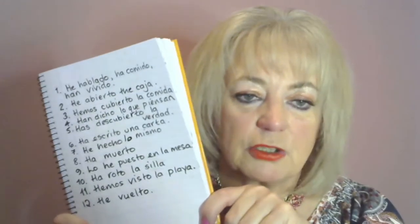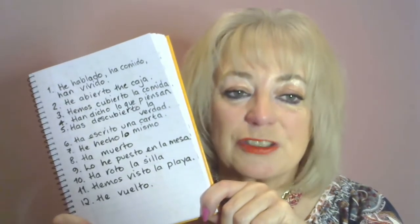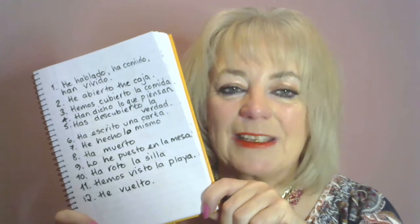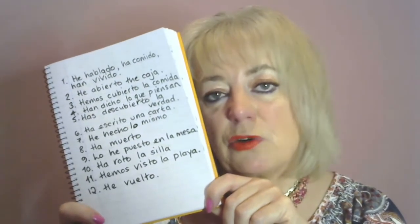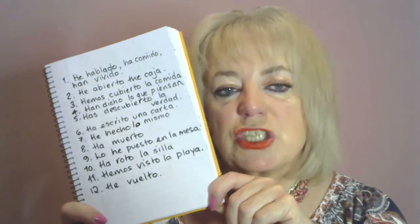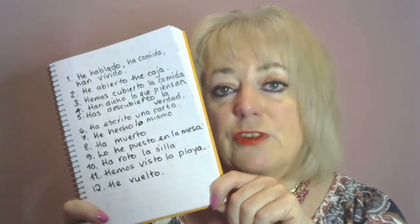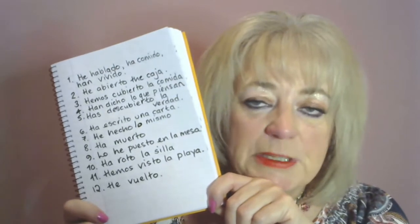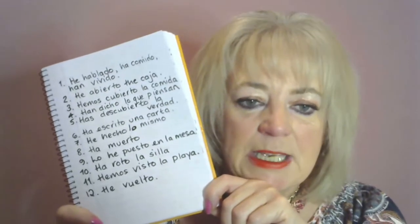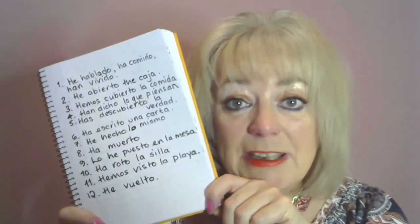Okay, so number 1, as I said, to give you a clue, these are regular verbs, the first 3. He hablado, I have spoken. Ha comido, he has eaten. Han vivido, they have lived. So those are regular AR, ER and IR verbs. The AR verbs end in ado, the ER and IR verbs end in ido when we put them into the past participle. Then I think all the others are irregular past participles.